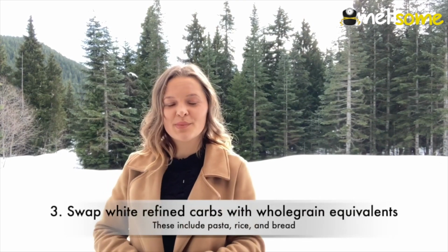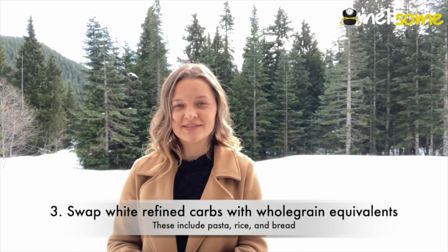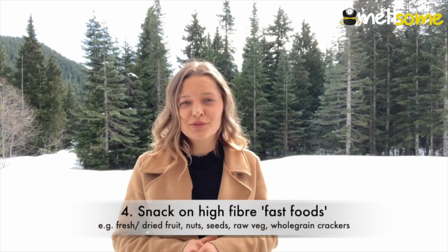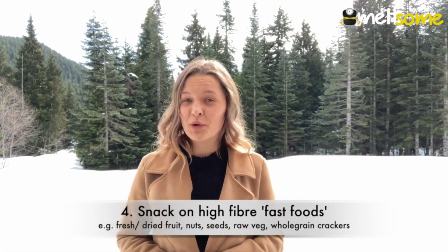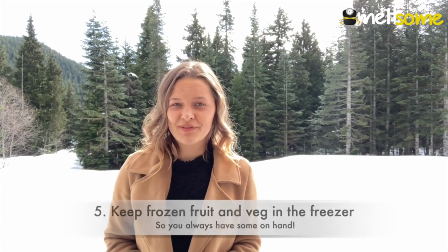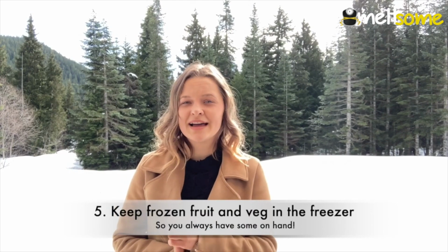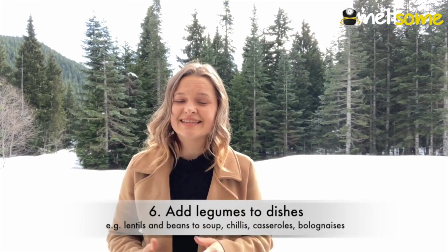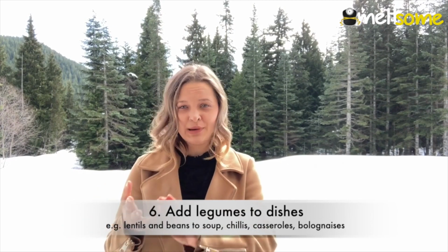Number 3, swap all of your white refined carbohydrates like pasta, rice, and bread for their whole grain equivalents. Number 4, snack on high fiber foods like fresh fruit, dried fruits, nuts, seeds, and vegetable sticks. Maybe throw in some whole grain crackers in there too. Number 5, keep frozen fruit and vegetables in your freezer so you always have some on hand. Last but not least, number 6, add legumes such as lentils and beans into dishes like soups, chilies, casseroles, and bolognese.